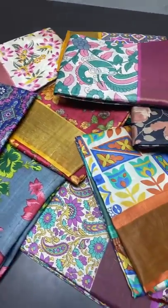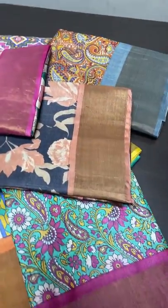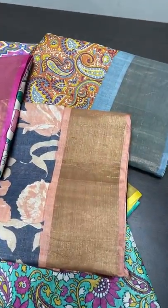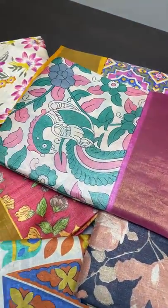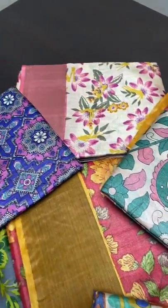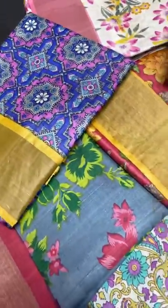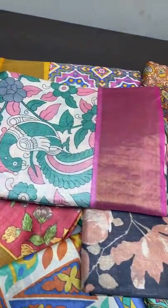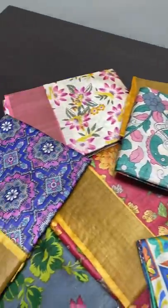Today we are going to see a very different and new collection of tussar digital print sarees. Very new design, just arrived. Beautiful collection of digital print in different concepts: we have ajrak type, a floral type, kalamkari type, as well as a mixed floral type. Very different and beautiful collection.